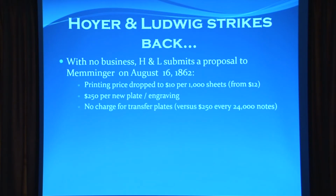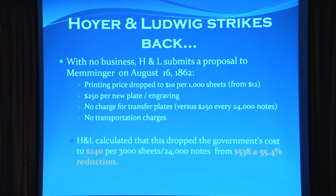In other words, when you have to do a new stone, versus $250 for every 24,000 notes, which was about every 3,000 sheets. And no transportation charges. Hoyer and Ludwig's calculation said this dropped the government's cost to $240 per 3,000 sheets from $538 per 3,000 sheets, or a reduction of almost over half.